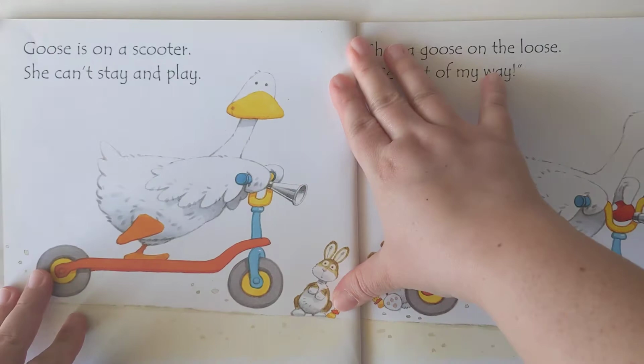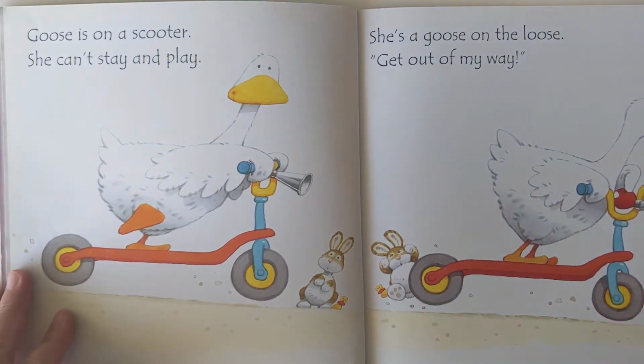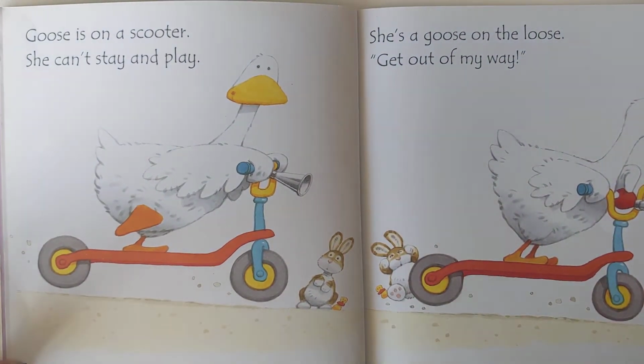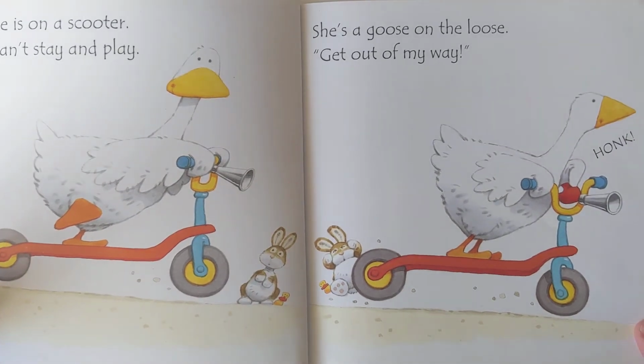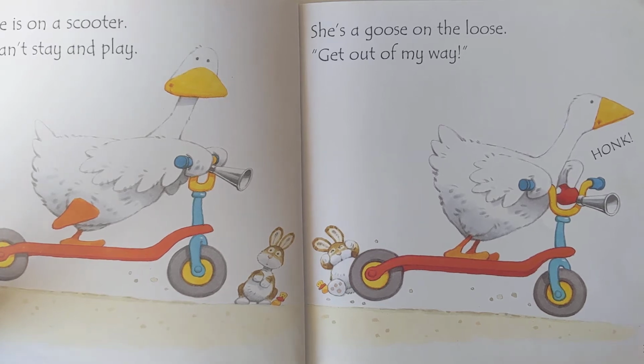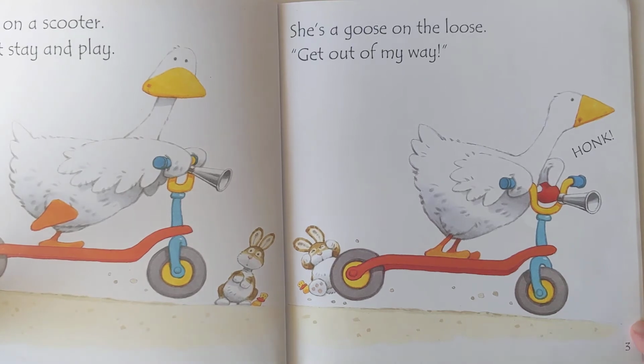Here we go. Goose is on a scooter. She can't stay and play. She's a goose on the loose. Get out of my way. Honk!